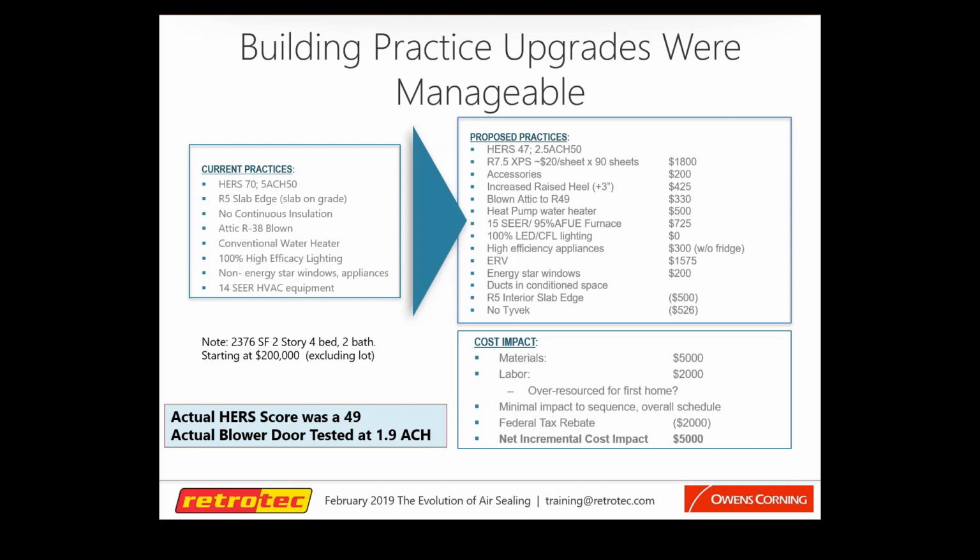We guarantee a weather barrier for the life of the house with our tape and our joints. So he was able to take those costs off. So you look at the labor, the materials, and then he filed for a federal tax credit. He actually went from a blower door test of 5 to a 4.9 ACH, and he dropped his HERS score from a 70 to a 49, and his cost increase was around $5,000. This is the path that he took in Kentucky.